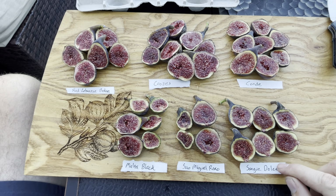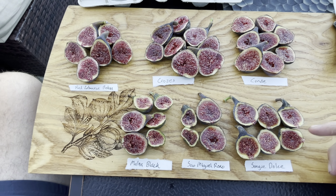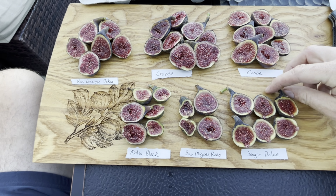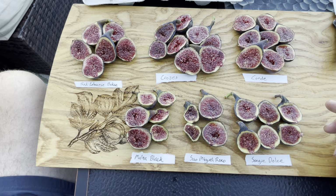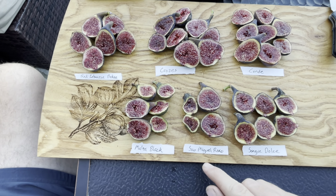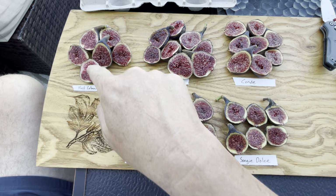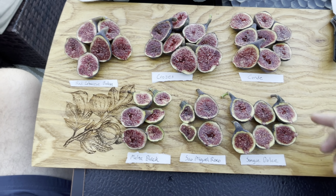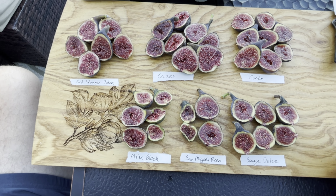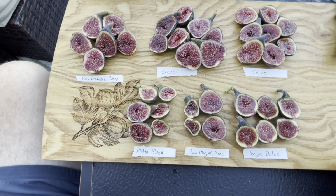My thoughts about Songidolce is it tends to be a darker red early on for some reason than some of the other varieties. It's also a little bit more dense. The first ones that the tree had were a lot smaller, but the ones it's ripening now are a decent size. They're similar to San Miguel, Roxo, and Malta Black. They're not as large as any of these up here, but I'm surprised with them. They are a good bit larger now, and it's not because of caprification, because these ones were not caprified, or at least the two that I tested were not.